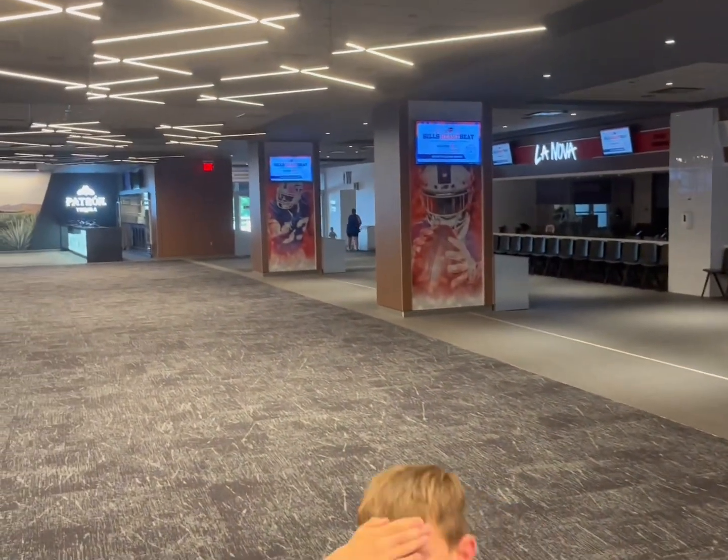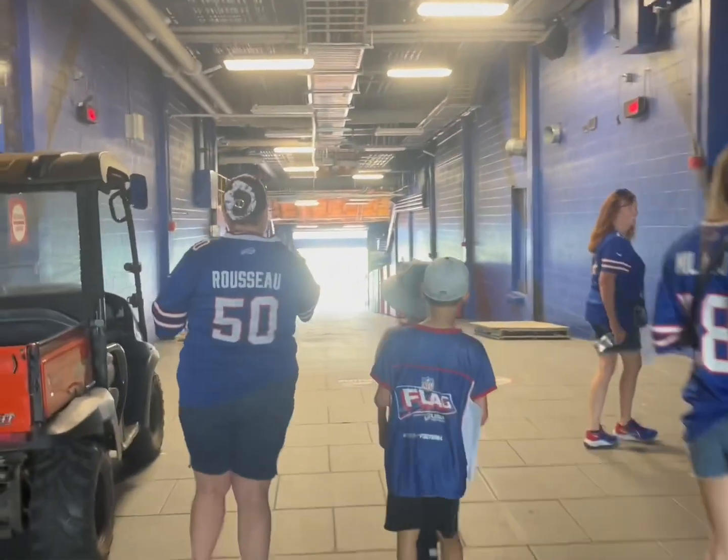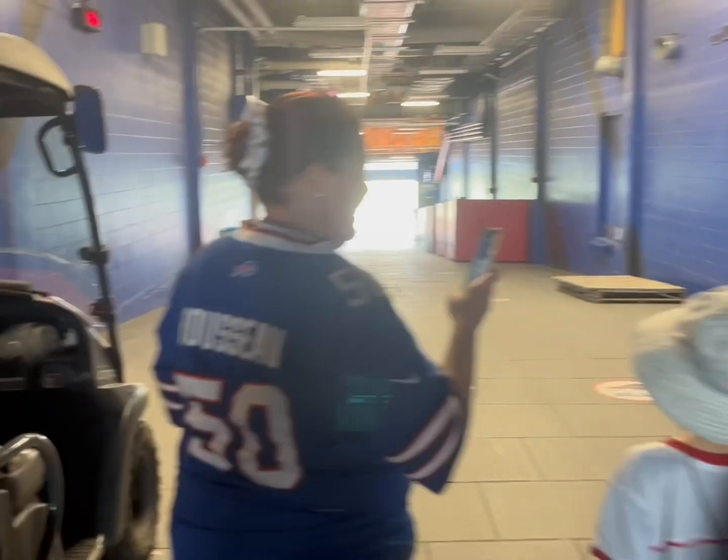This is even open an hour and a half after the game. Cool as that. Look at this, dude. The tunnel. Yes. This is where the players walk out onto the field.